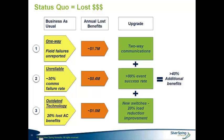We've heard that utilities with paging load control networks that are approximately 10 years old estimate that at least 15% of their switches are non-functioning, but they can't detect them without costly field visits. Two-way communications, on the other hand, allows for remote detection of field failures, meaning that you will always know exactly which switch has failed so it can be replaced.